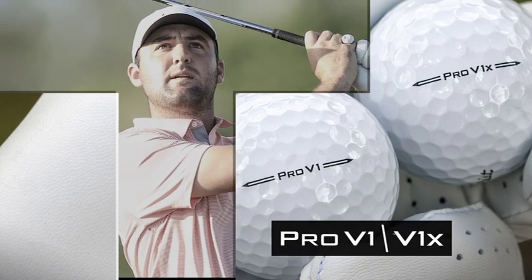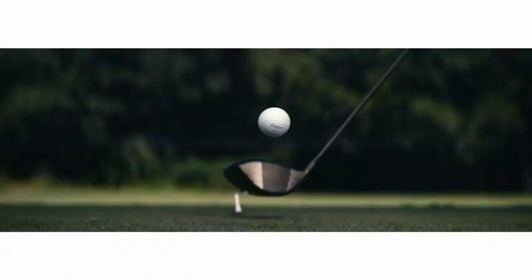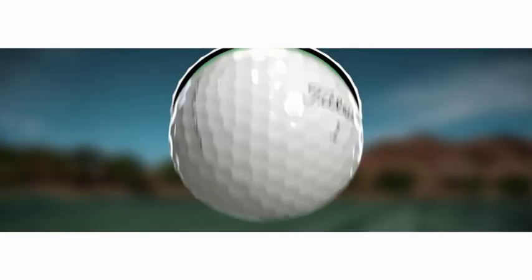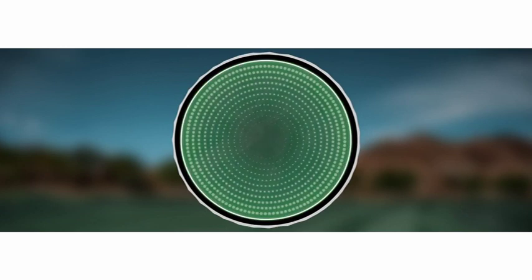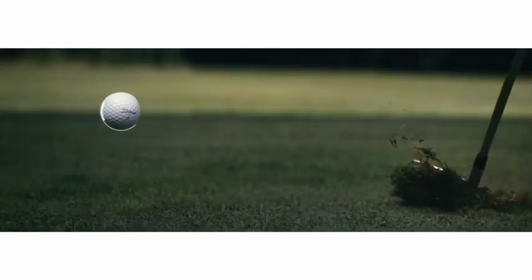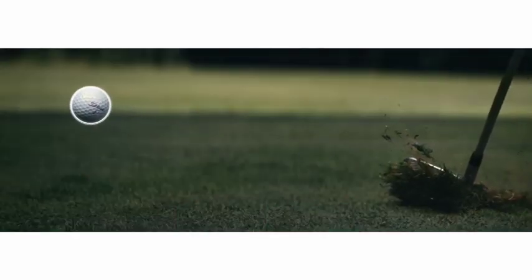Both the new Pro V1 and Pro V1X have new reformulated high gradient cores. So when we say high gradient core, that means that if you cut the core in half, it's going to have varying levels of stiffness as you go from the outer core to the center, such that the outside is going to be stiffer, the inside is going to be softer. And what that gives the golfer is it lowers long game spin, so lower spin off the driver and long irons, which gives them more distance and more consistency.